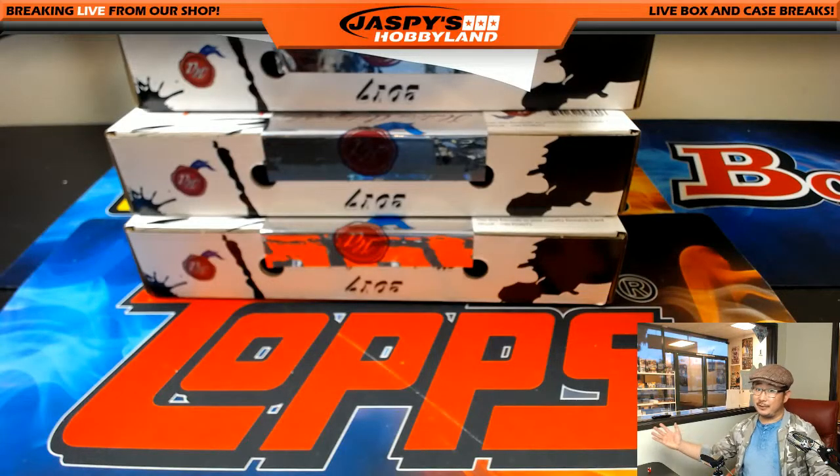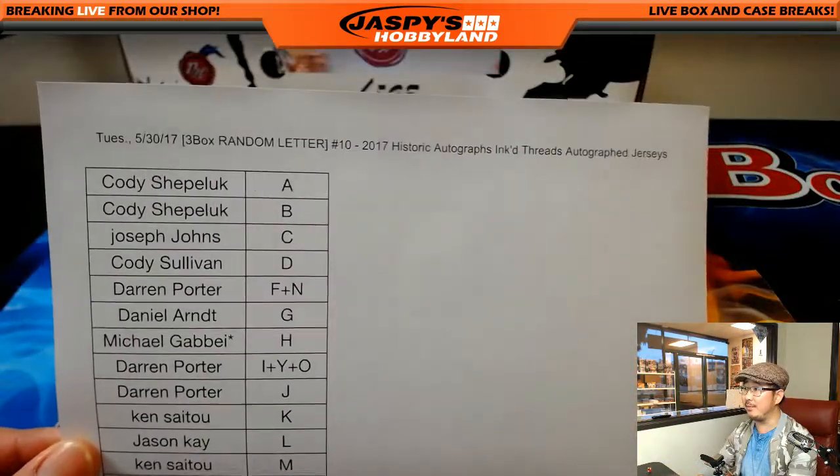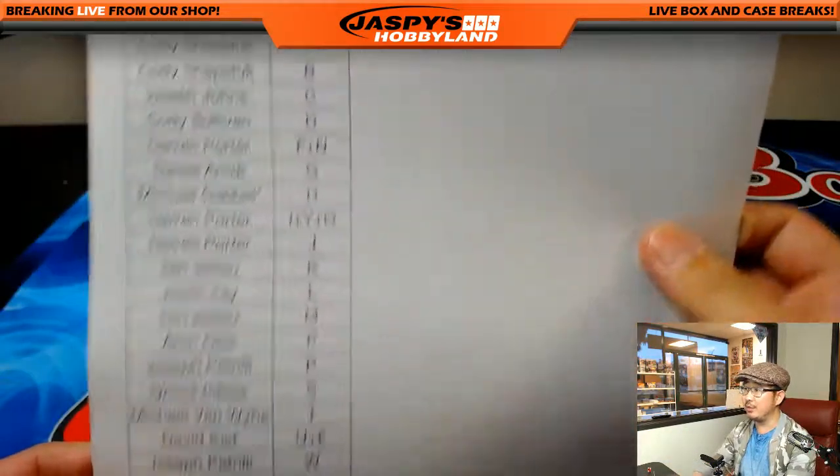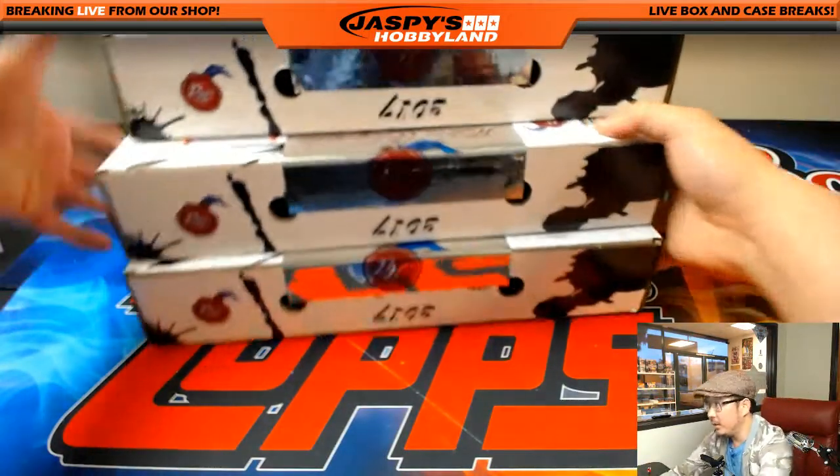A lot of trade offers. Not a lot of trades actually happen, but that's usually what happens in these random letter breaks. So there you go. Good luck to everyone. This is random. These are last name letters. All right.